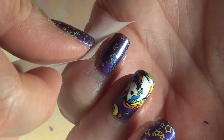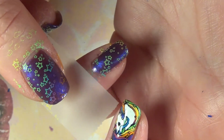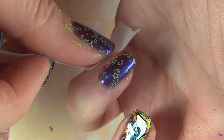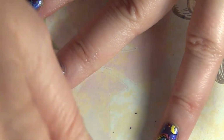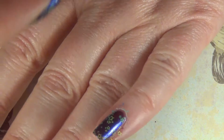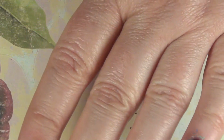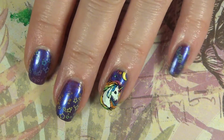So here, I'm going to come in with a piece of Scotch tape, and the cleanup was really easy on this one. The Scotch tape picked up everything. Sorry, dry cuticles, and I'll come in with cuticle stuff later, off camera, so they're not so dry. So here's my final look, all top coated and ready to go.